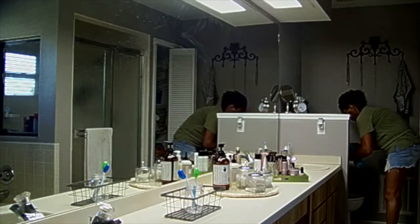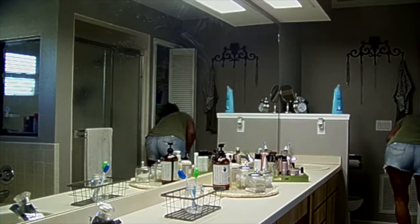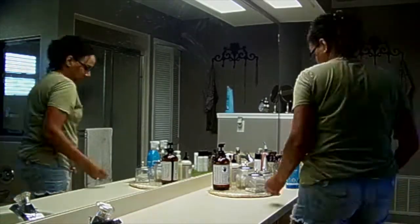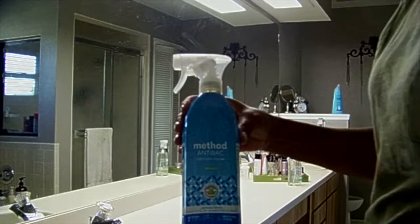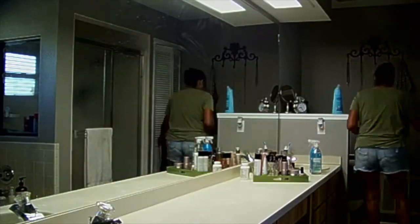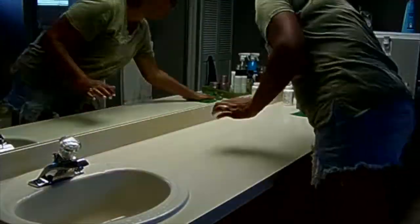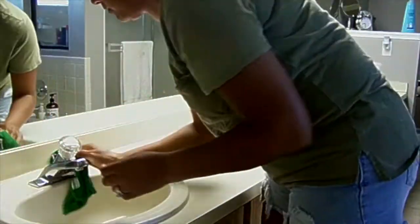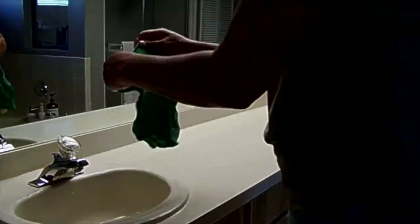So now we're into our master bathroom, and I started with the toilet because it's down in the furthest point of the bathroom. The products that I'll be using are all from the Grove Collaborative, and this is the Method brand. I had actually been interested in signing up with Grove and using some of their cleaning products, getting onto their subscription. I was really excited about it, and this is out of my first packet.